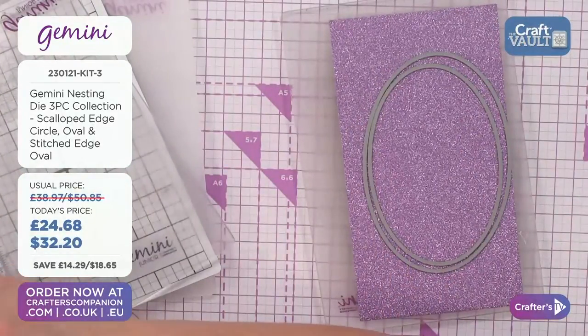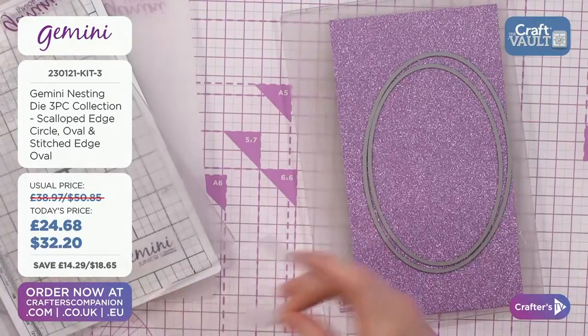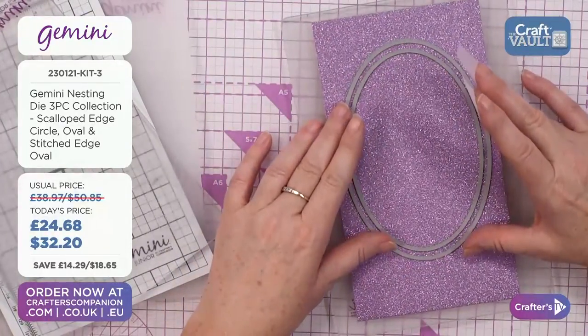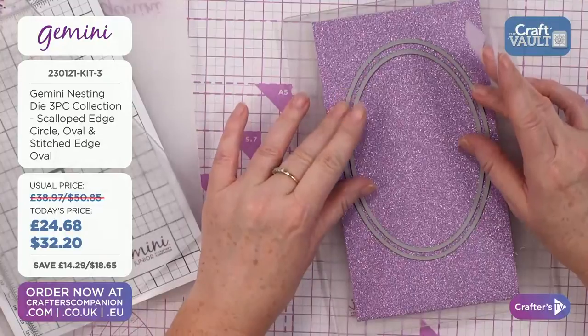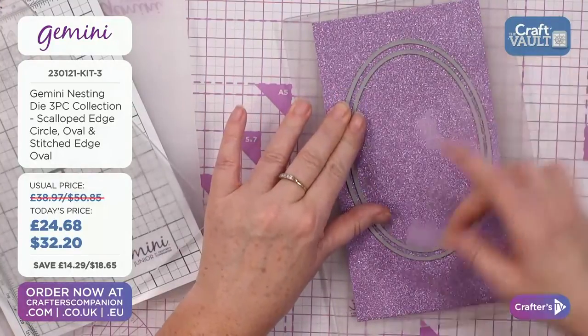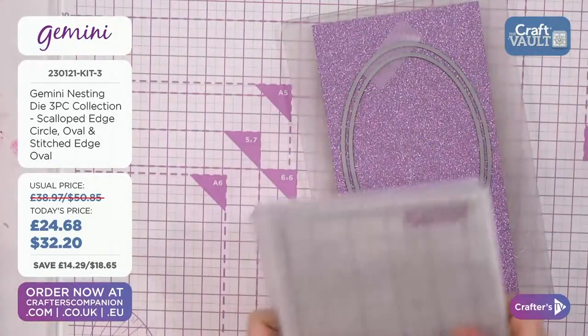So let's take some low-tack tape just so we can tape it down. I'm going to tape it in two places just to make sure it doesn't move, and then we will just place that. And I'm just doing this by eye, so you just look around to see that you've got a similar distance around the edges. And then place that over the top and run that through.